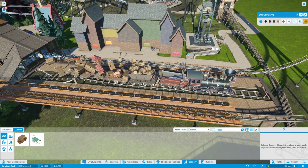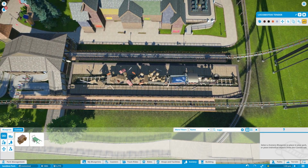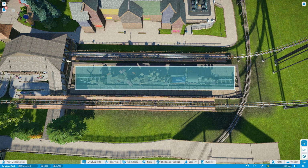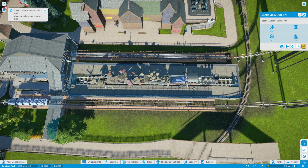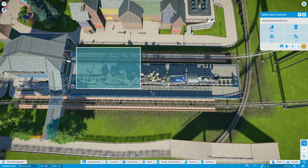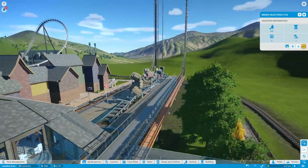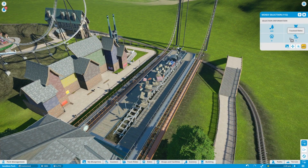I think maybe I could try to select all of this, like go like this, and save this as a blueprint. Oh, good. Okay, so I can select all of that, save it as a blueprint, and then make this work. Can I get the ride too? Let's see if I can get the ride too. We might be able to make this work. The ride is not selected. But okay, I think, wait, it says one tracked ride.